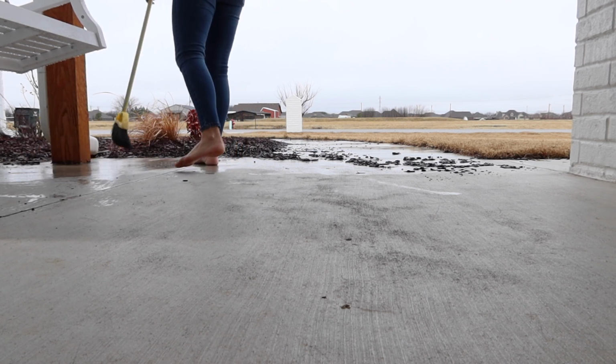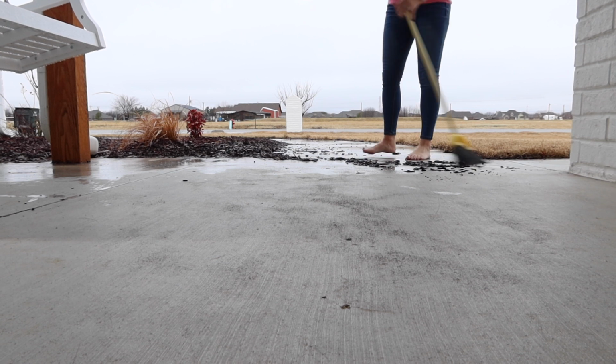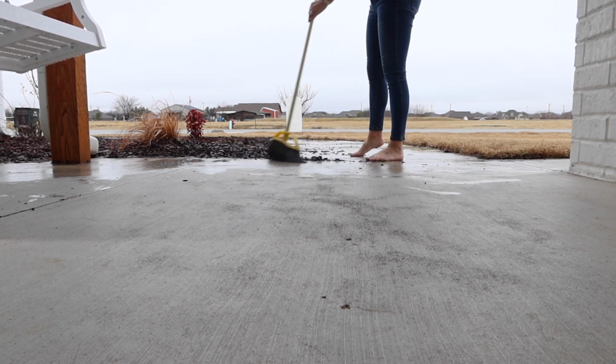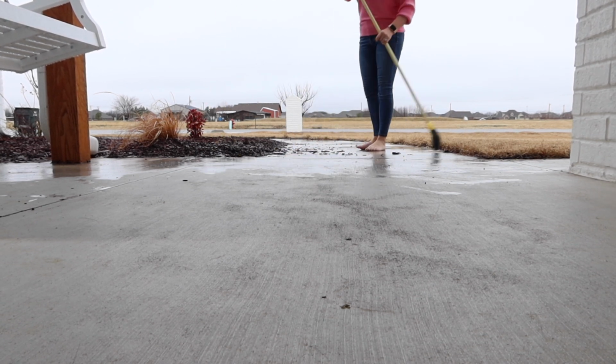So I'm going to go ahead and start off just by sweeping all of this back into the flower bed. It's wet, it's muddy. I took my house shoes off. But at least if somebody were to come by or I look outside my window, it's dirty, but at least the mulch is where it belongs.